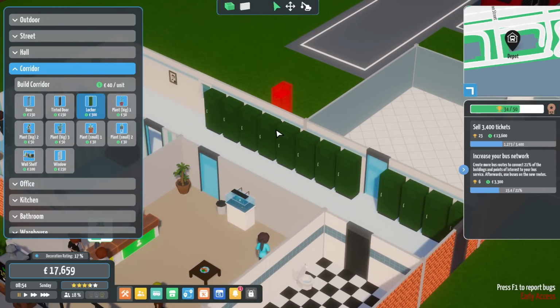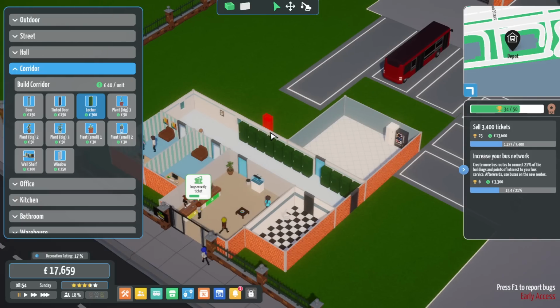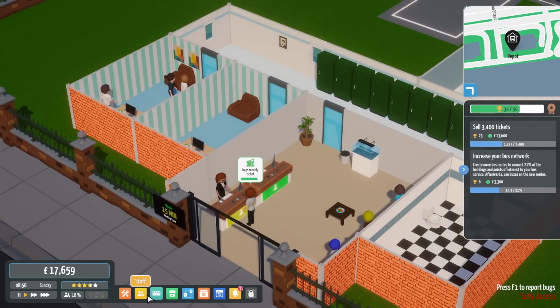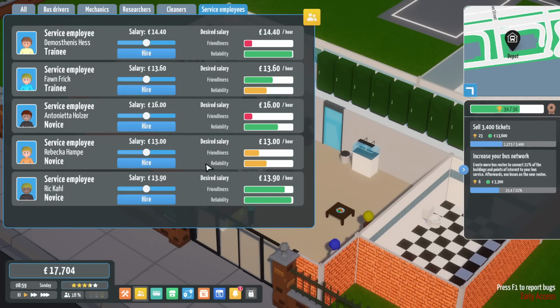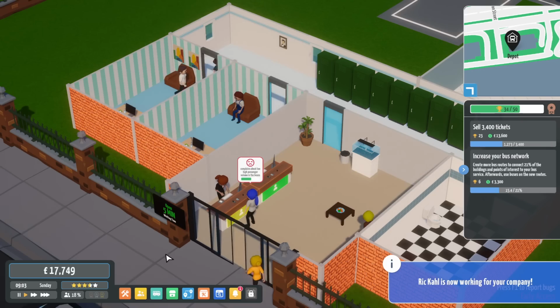Man, I reckon at some point I'm going to need to create a dedicated locker room, because there's just too many in the corridor. I'm not going to lie to you right now. Right. I have the additional locker in, so I can now hire the additional service employee. What happened there? Oh, there we go. Ooh, friend. See, that's what we need. We need someone super friendly. So your boy Rick right now, additional service. Oh, and now I need to build a new office before I can do anything else.